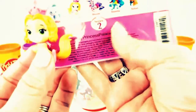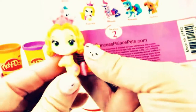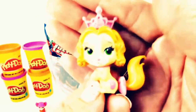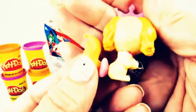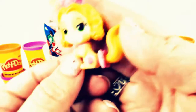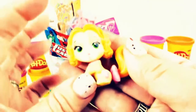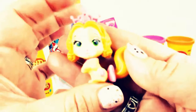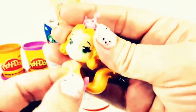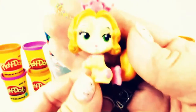Who could it be today? Aw, look. You guys know who this is? It's Teacup. Look at her. She's so cute. Now, if I'm guessing right, this is Belle's puppy. It looks like Belle's puppy. If I'm not right, you experts on the Palace Pets can tell me, but I see a rose. You guys let me know if I'm not right, but she definitely looks like she belongs to Belle.